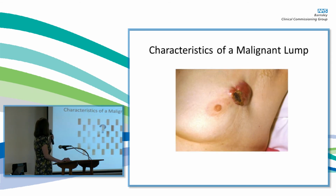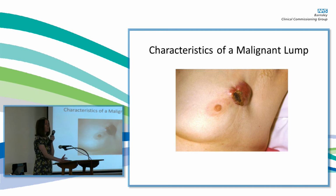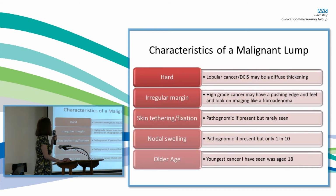So characteristics of a malignant lump. This is again very clear, isn't it? It's something that's ulcerating, it's distorting the breast. You can see that it's eroding into the skin, so that's a fairly clearly malignant lump, but it's not always so obvious. The features, as you see on the left there, are a hard lump, but lobular cancers, which account for about 15% of breast cancers, often don't feel hard.